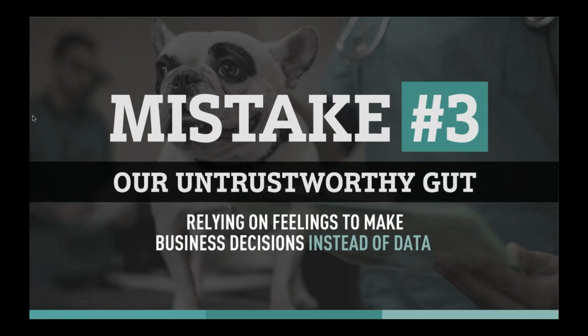Okay, moving right along. Mistake number 3, our untrustworthy gut, relying on feelings to make business decisions instead of data. So relying solely on our own human intuition, right, seems to offer a really reliable alternative to systematic and painstaking fact gathering and data and analysis, right? Nobody likes that. Many owners and doctors and practice managers feel confident that when faced with tough business choices for your practice, you can always trust your gut.